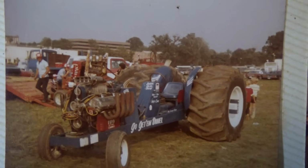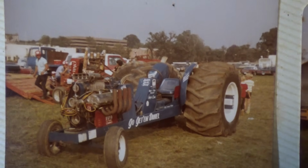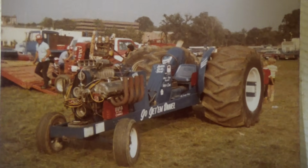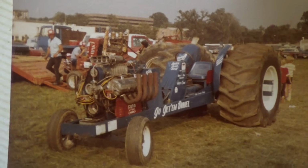Got some more pictures of some old pulling tractors. Thought you might want to look at. Seemed like you enjoyed seeing the others, so there you go. Now here's some that are my own collection of pictures. I think at Montgomery County, Gaithersburg. Some pictures that I took.